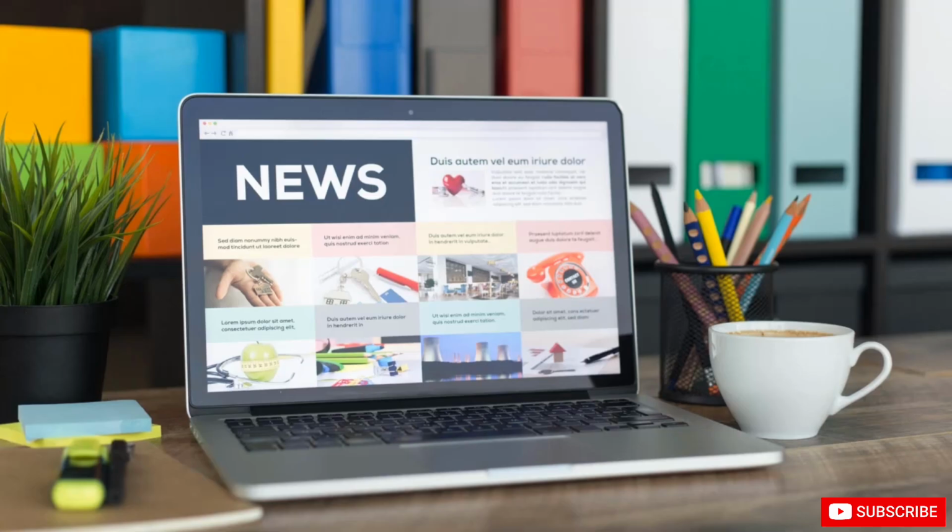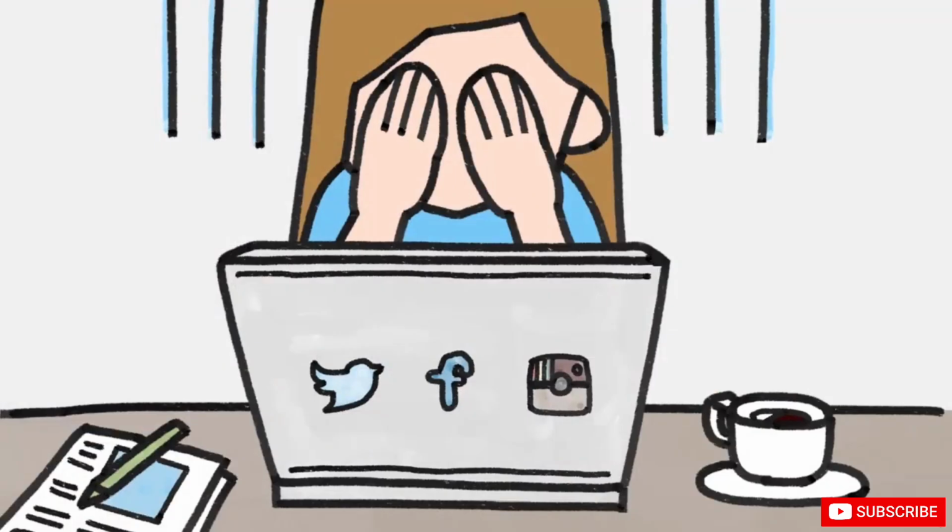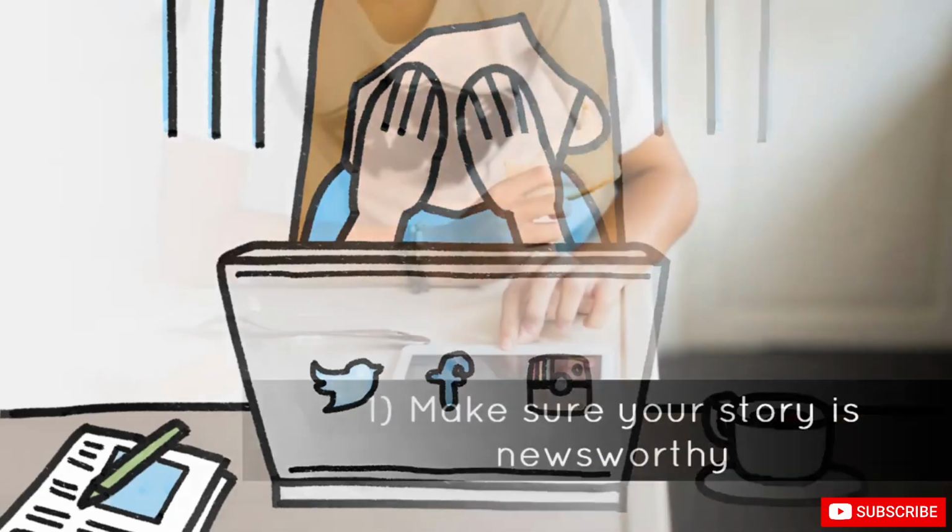The problem is that many businesses don't know how to write good press releases. Ask any journalist and they'll tell you they are deluged with hundreds of badly written and irrelevant press releases every day, all of which get deleted instantly. So not only does your press release need to grab their attention in a crowded inbox, it's competing with potentially hundreds of other press releases. Which is why my first tip is to make sure your news is actually newsworthy.